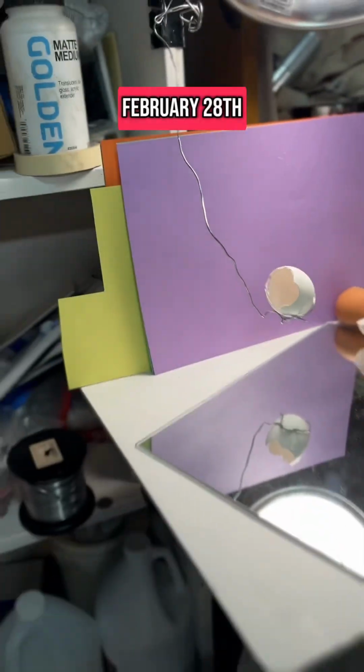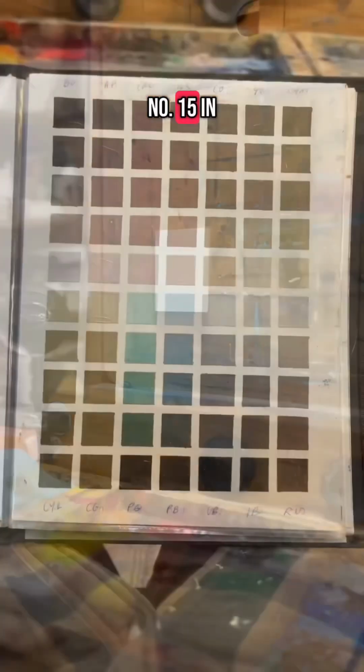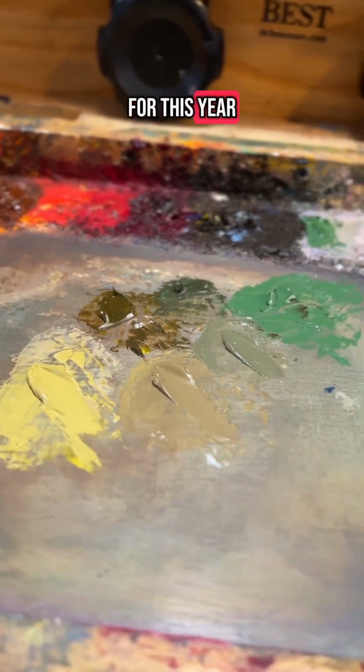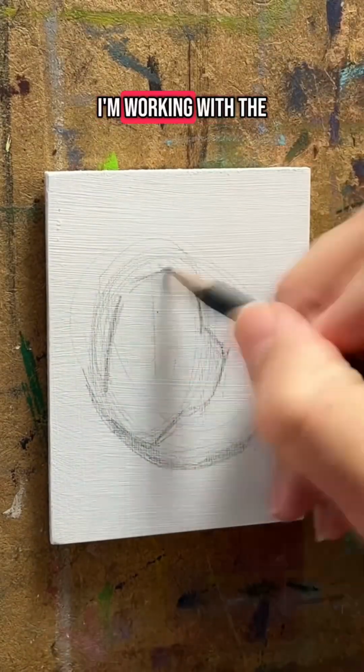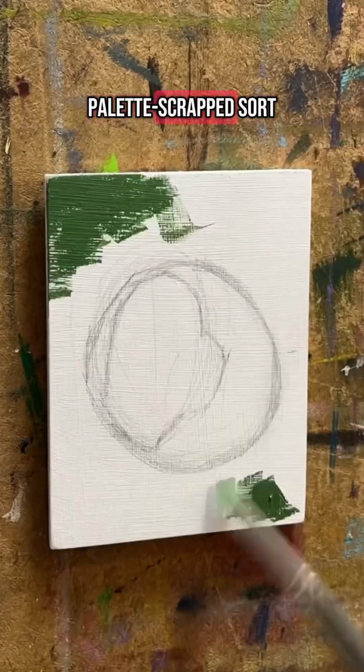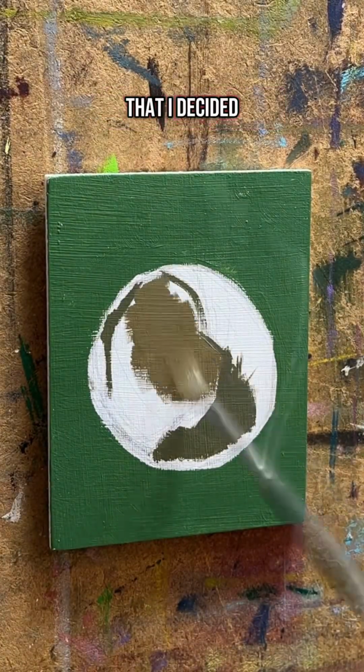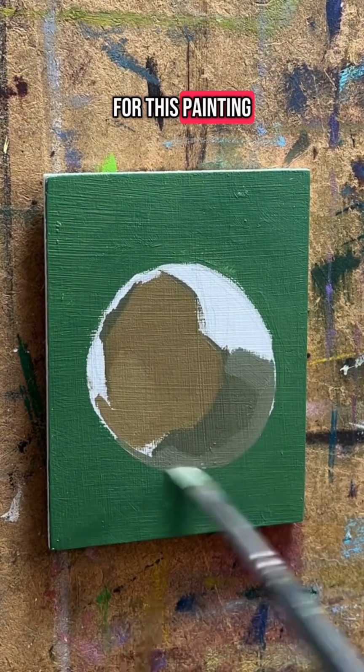Today is Friday, February 28th, and this is number 15 in my 100 floating eggshell painting challenge for this year. For this painting, I'm working with the palette scrapped sort of muted green mixture that I decided to use as the background color for this painting.